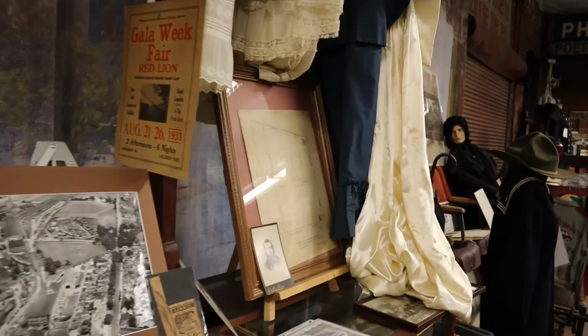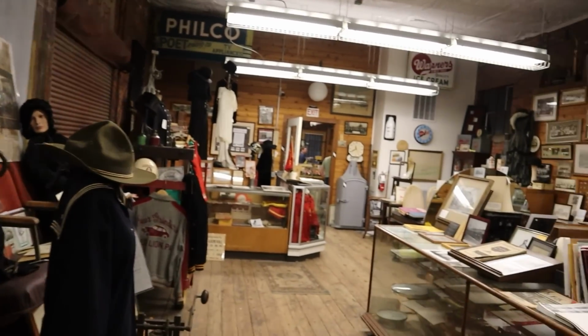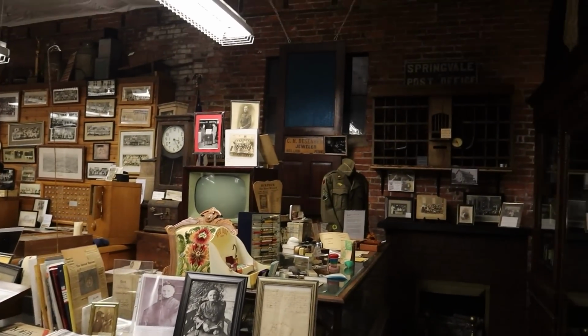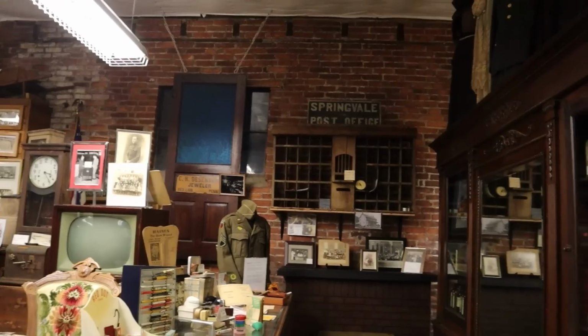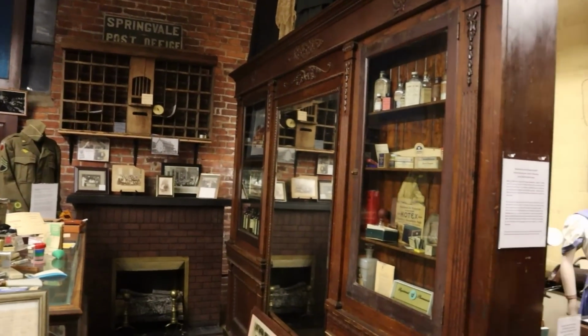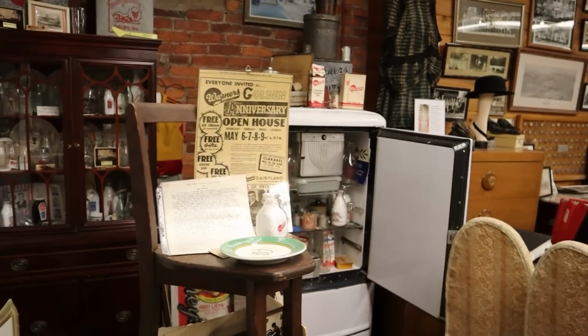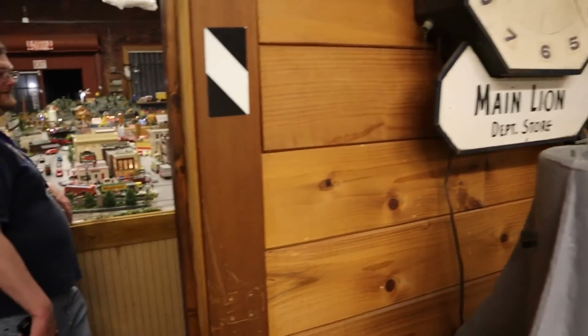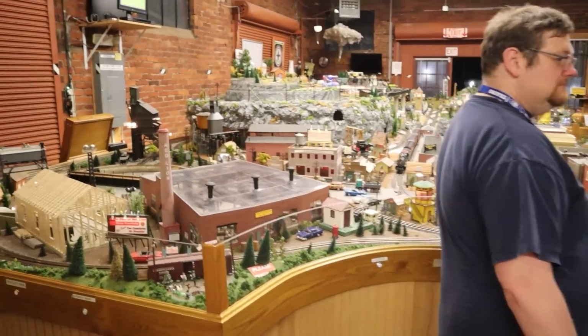What's surprising is this particular station is one of the few stations that actually has a basement, which I thought was quite amazing. Oh yeah, and it still has the scale in there too. So this is the end, and then this will turn into where the model railroad is, which is a really nice setup.